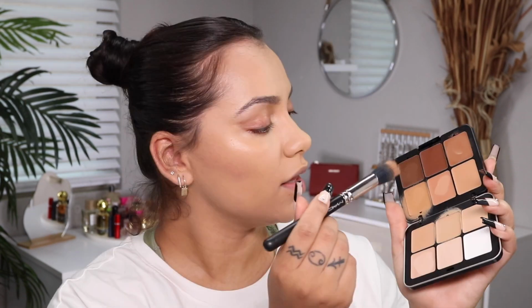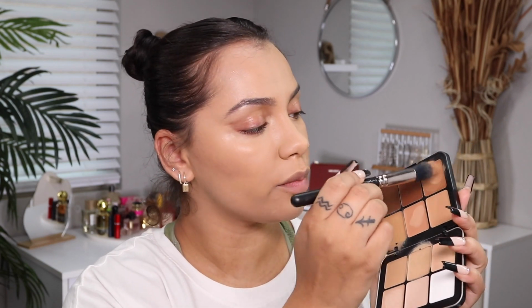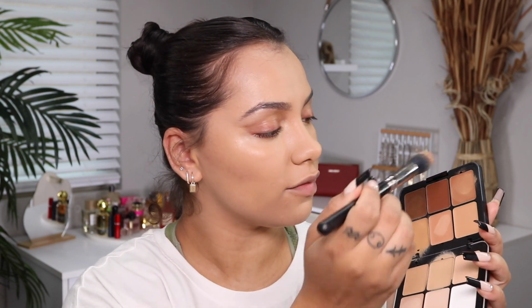I'm gonna start with Huda and a stippling brush, and I am just going to start doing what I do best, girl. I'm using this because I feel like it's a little bit more opaque, and it's a little cooler than some of the shades that are in here. And then I'm gonna go ahead and mix these two. I mixed a little bit of this shade when I was doing my foundation, that way I can get a little bit of warmth back in the skin.